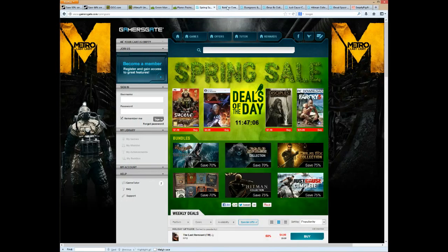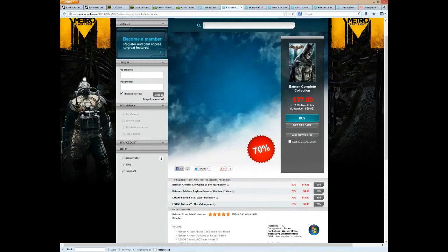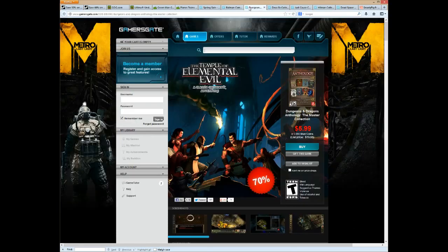Sorry, wanted to show you something here. Well, here's one of the games they have on sale, or rather, 4 games they have on sale. Here is the Batman Complete Collection for $27. Arkham City, Arkham Asylum, Lego Batman 1 and Batman 2 DC Superhero. Sorry, I'm not familiar with that one. Anyways, you can get all 4 of those games for $27.